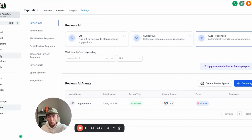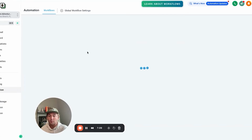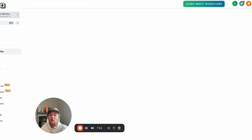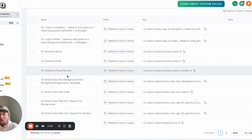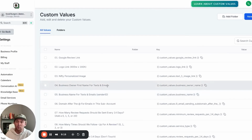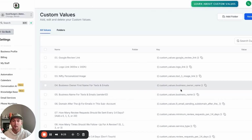From there, once all their contacts are in here, and before we can turn on the automations to actually run the review request, we want to come down to the custom values section, and this is all done automatically. So these custom values we baked in here with the snapshot that I provide anybody that signs up to HighLevel with my link. You'll get it automatically just as soon as you sign up with my link.